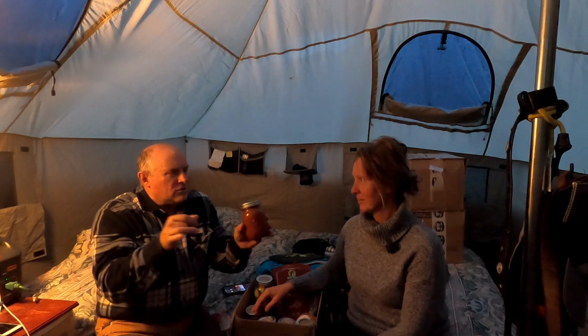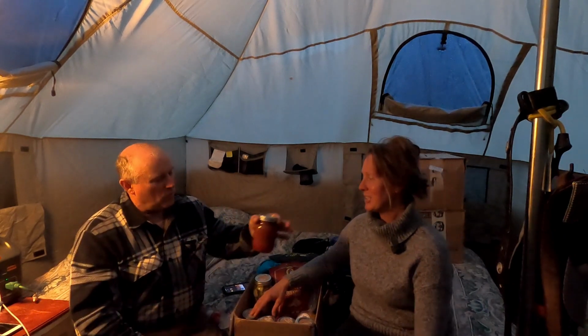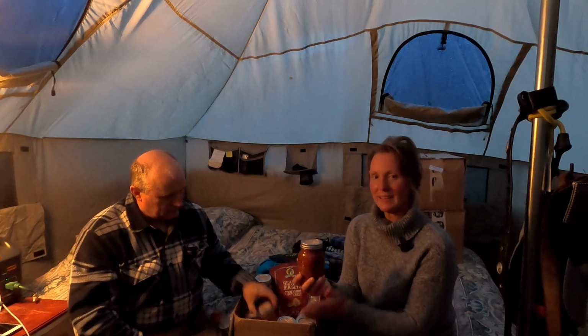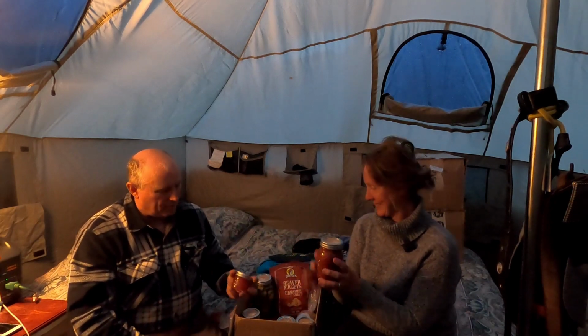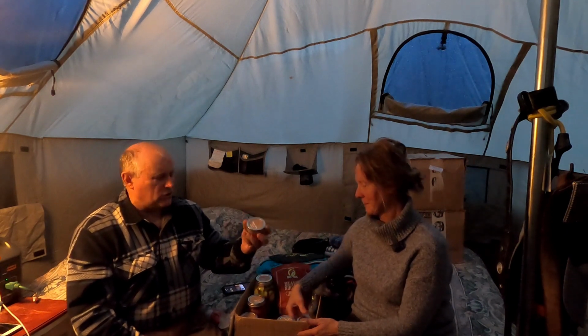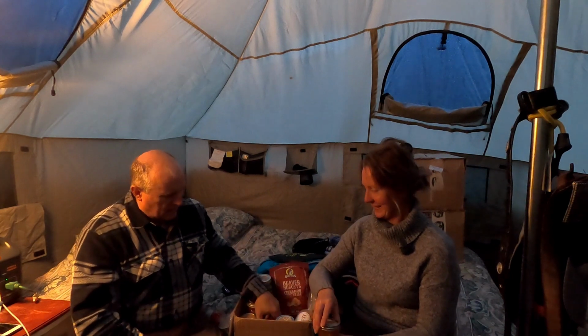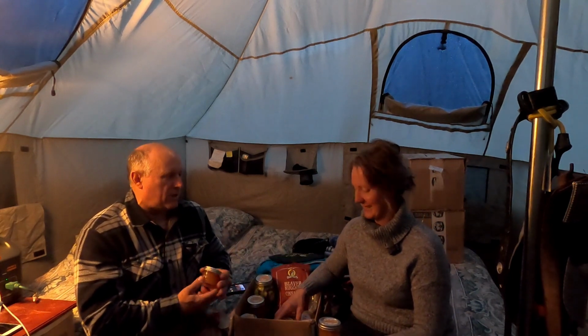We got some salsa. I love salsa. So there's fresh salsa from Lisa, and I will be eating this on my eggs. Thank you, Lisa. And we've got papaya mango jam. Oh, it's going to be so good. I love it. It looks so great. The chunks of fruit in there. I can't wait to eat all of that or some of that or try it.